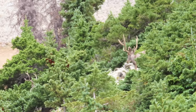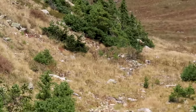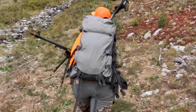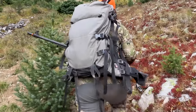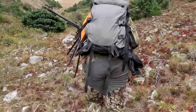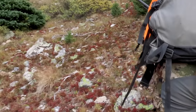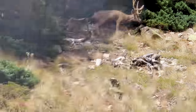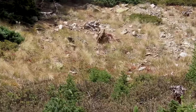He's the one coming out. Reload, you hit him. That's bad. Oh, he's going down. Don't reload. You're good.